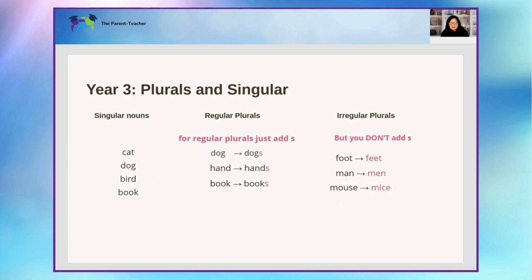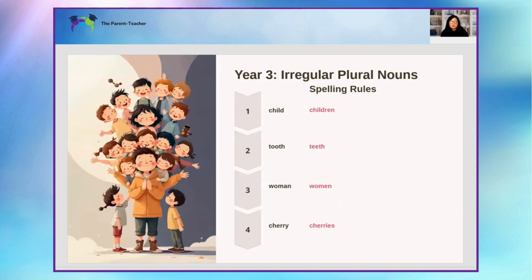We say mice. Okay, so children now need to understand that the spelling of words and words themselves start to change. The nouns start to change into different forms when we're talking about more than one. All right, so some other examples would be child changes to children, tooth changes to teeth, woman changes to women, cherry changes to cherries. Now we also need to look at spelling rules in year 3.